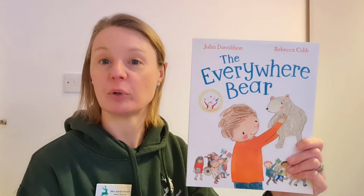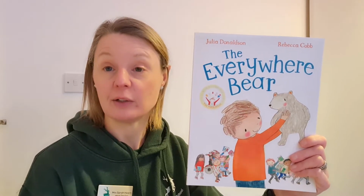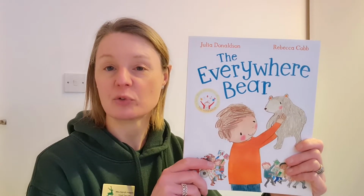Now I've chosen a book tonight called The Everywhere Bear, and this is a book that I know I've read before, but I really like it, and I know there's quite a few of you like it as well, so hopefully you'll be snuggling down ready for Thursday's bedtime story.